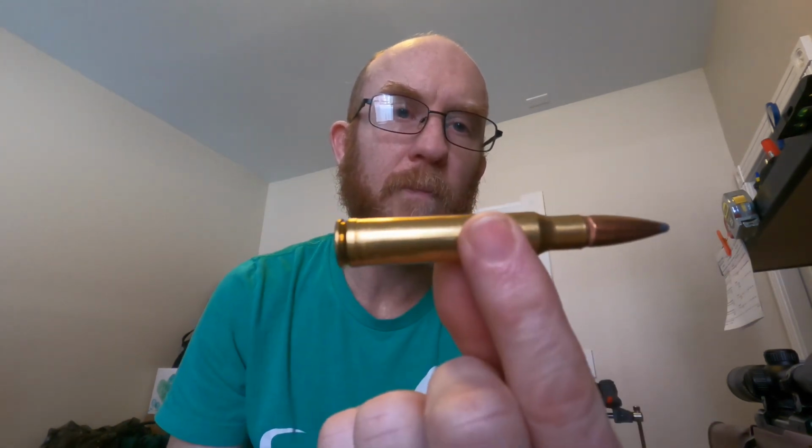So this is the 338. This is the factory one. Okay, so about 2950. This is a 200 grain Nosler Partition, also about 2950. So you are carrying a 200 grain projectile just shy of 3,000 feet per second. That's screaming.